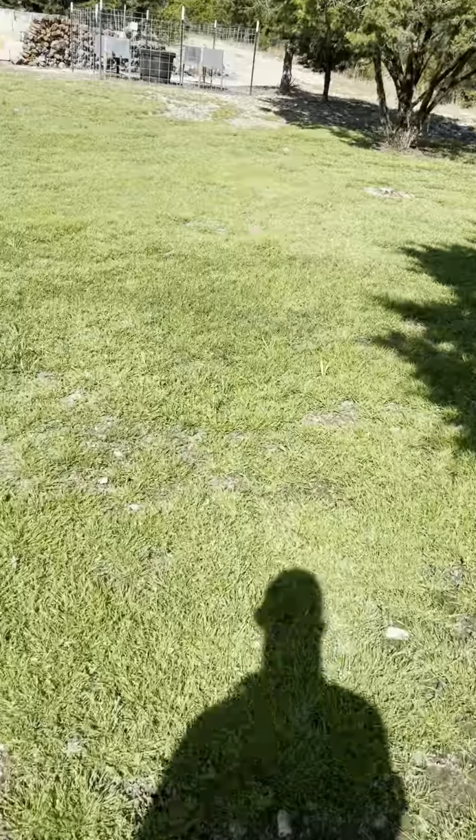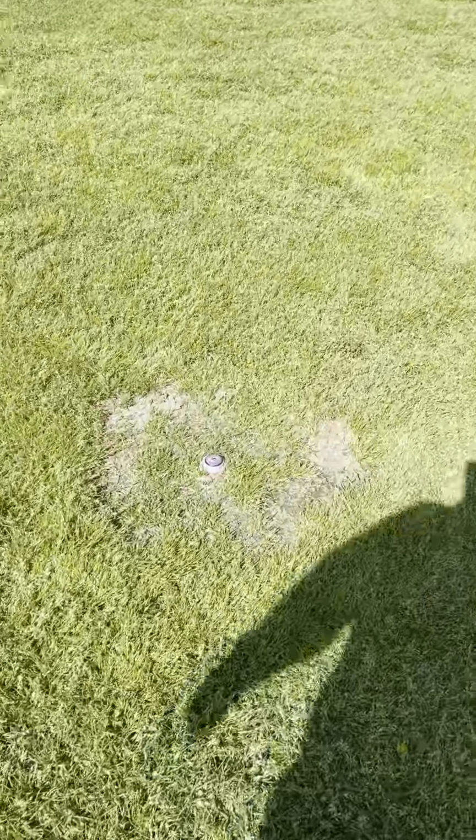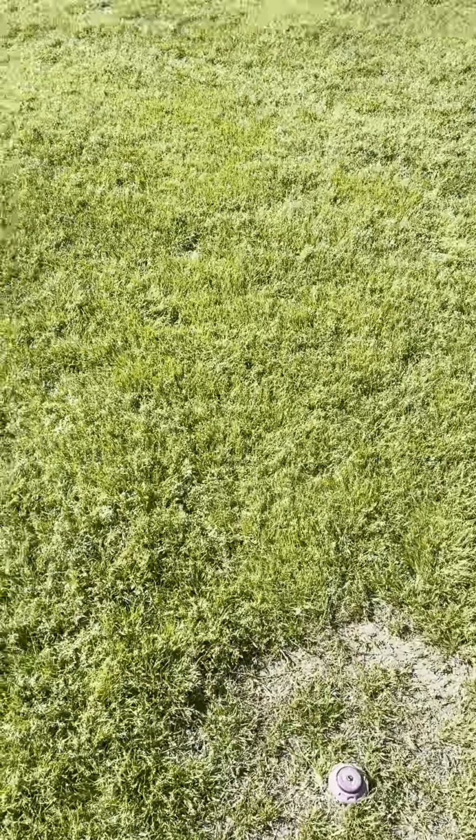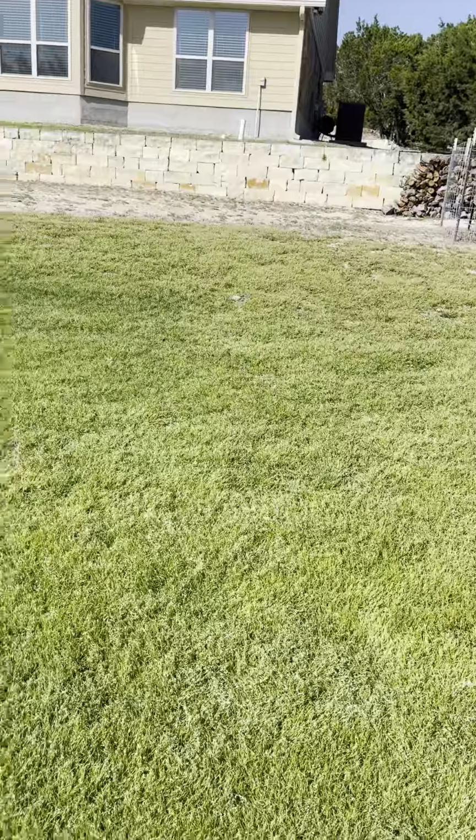You can see where the sprinkler head is here. I'm going to walk up to it. So it is an aerobic system. It was 7 years old. It was just pumped December of last year. So for a family of 5, it took about 7 years for them to fill it up.